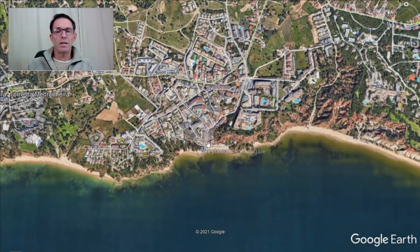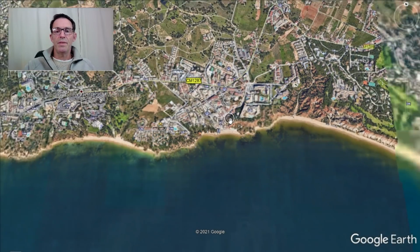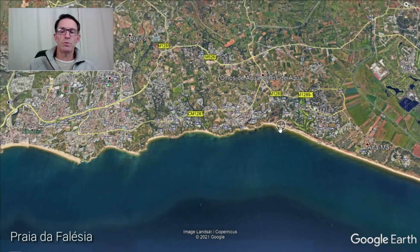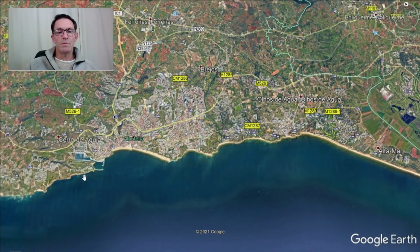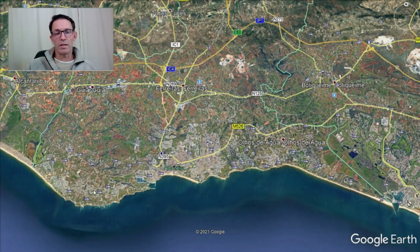And then over here is Olhos d'Água, which is almost like another little village, but it's still attached to Albufeira. And then we'll be starting to go out towards Praia de Falésia, which is this beautiful long beach that leads up to Vilamoura. So it goes all the way along here. So you see, it's quite a large stretch that I was describing around Albufeira, and there's lots of things to do, lots of really amazing beaches to get to.